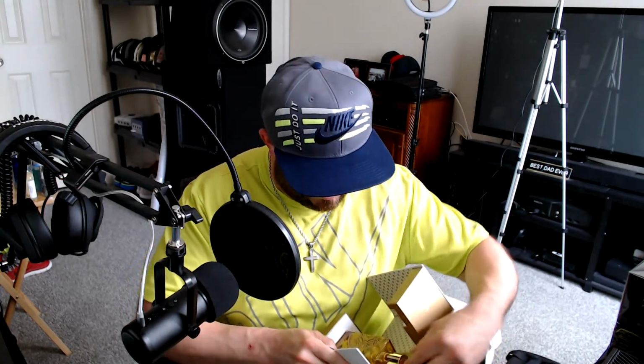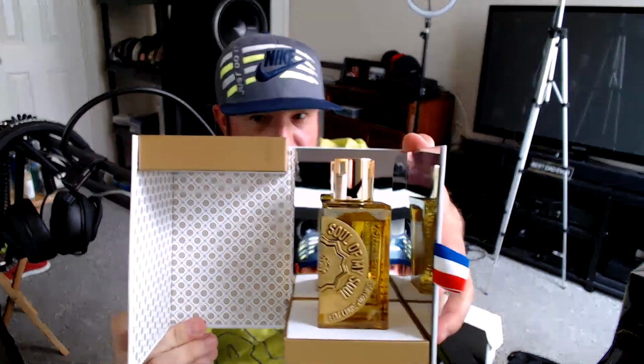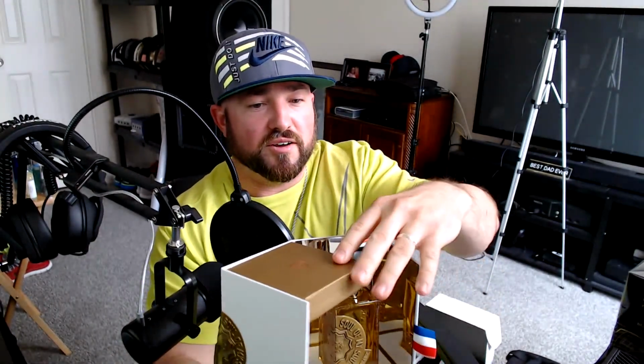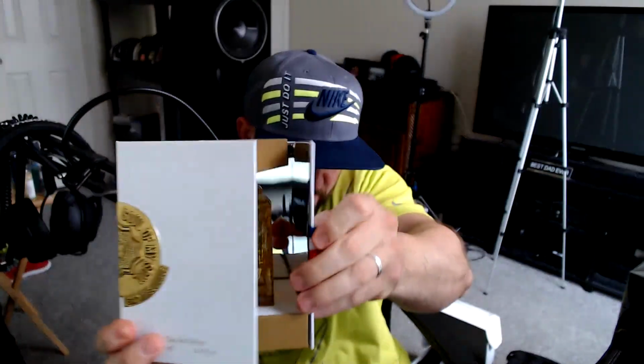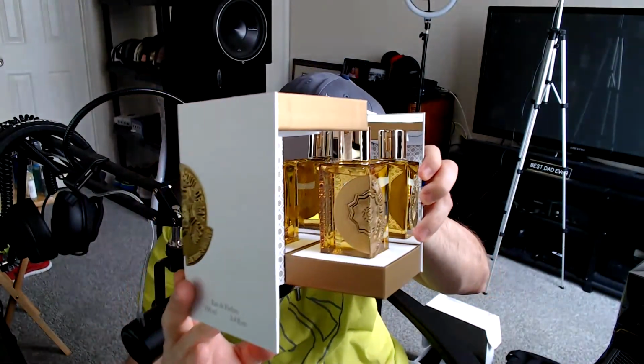And I'm hoping this has something going for it along the lines of being versatile. Wow. Look at this. So this is a different presentation from all of my other Etat Libre d'Orange fragrances. So okay, it's got to sit perfectly for it to close. But that's pretty cool, the way it opens like this. I don't have any other fragrances like that. It actually has a mirror and everything. That's a nice touch. At the end of the day, it's all about the juice, but a cool presentation can go a long way.